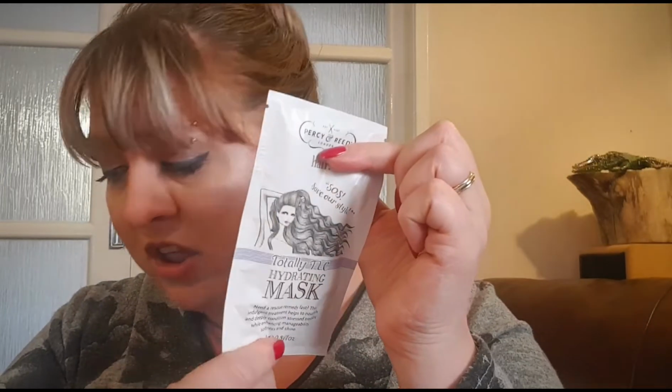It's cute. Then we have a Percy and Reed Totally TLC Hydrating Mask. And so this is a hair mask. Need a rescue remedy fast. This indulgent treatment helps nourish and deeply condition stressed tresses while enhancing manageability, softness and shine. So again, the full size of that is £22. This is just a mask, so this is just going to be a one use. There is a lot of product in there from what I can feel though, so that's pretty good if you do have longer hair. I feel there will be enough in this product for you to have a go.